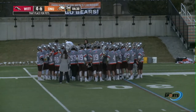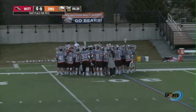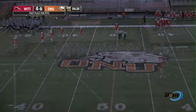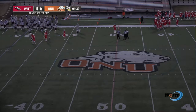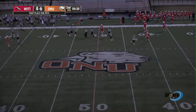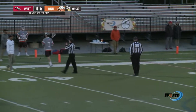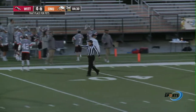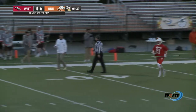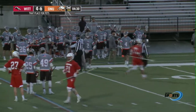But during that timeout, the officials at midfield are also doing a stick check just off to the right of where this shot is. And what are they looking for right here, Tom? They're looking for depth of the pocket. It looks like here we're going to have a stick violation as we see a flag thrown. This one is going against Wittenberg. What they're doing is looking for that depth of the pocket to make sure that the ball's not trapped down lower.